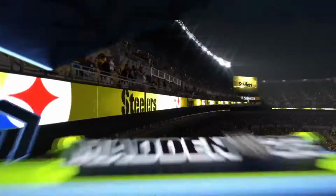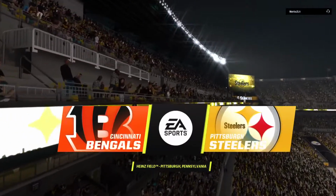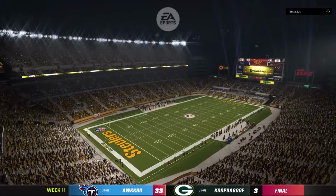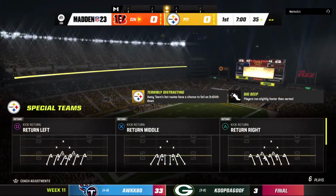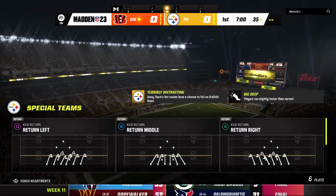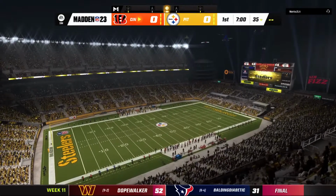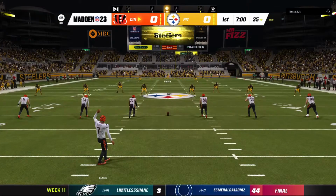The cold weather certainly helping set the stage for what should be a physical primetime contest at Pittsburgh's Acrisure Stadium. Tonight, we've got a great Sunday night matchup between the Cincinnati Bengals and the Pittsburgh Steelers.